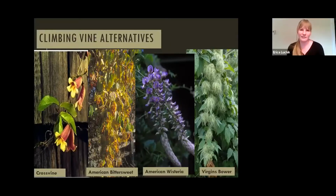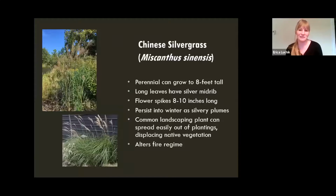Going into our grasses, Chinese silvergrass or miscanthus, a very popular landscaping grass. It's a perennial that can grow up to 8 feet tall, has long leaves with a silver midrib, and flower spikes that are 8 to 10 inches tall. And people like it because in the winter it has those silvery plumes.